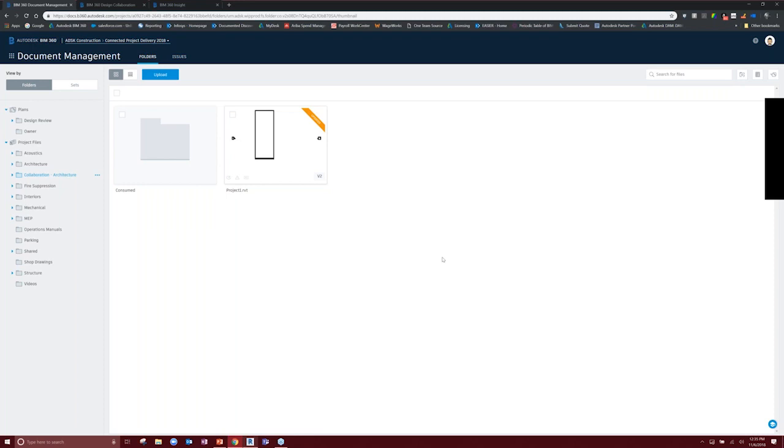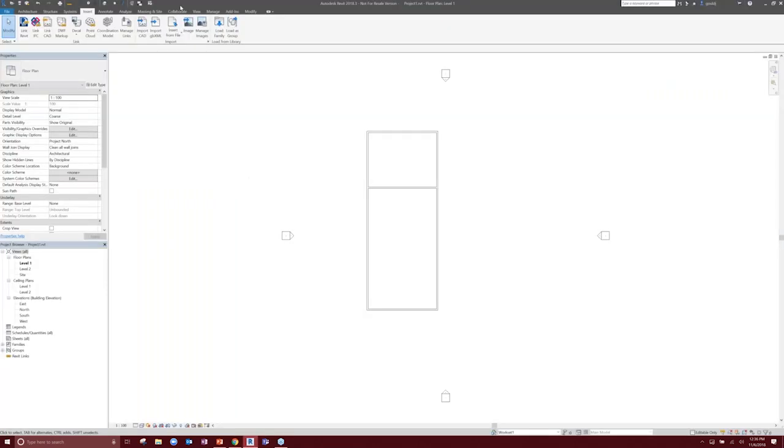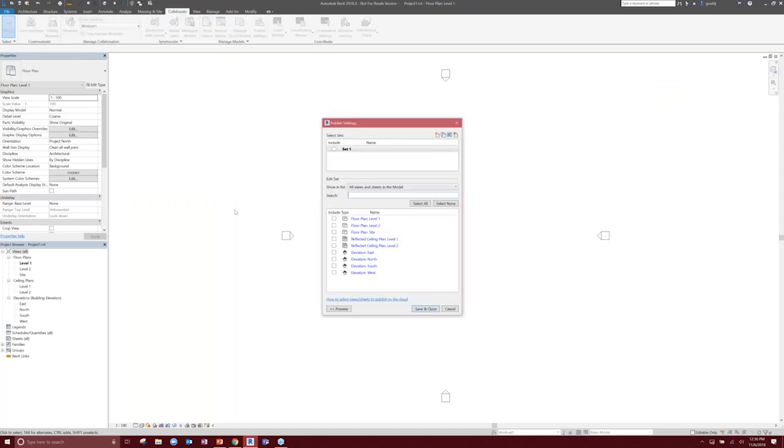So what happens when I want to get that new wall up here? Instead of syncing to central now, I want to come to the Collaborate tab, and I want to go to Publish Settings. Now think of Publish Settings, the easiest way I can explain this, as a print dialog box. You're going to send something to your printer, it's more than one sheet, you want to create a set of sheets. And that's exactly the same thing here.